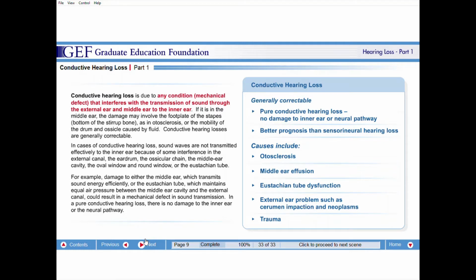In cases of conductive hearing loss, sound waves are not transmitted effectively to the inner ear because of some interference in the external canal, the eardrum, the ossicular chain, the middle ear cavity, the oval window and round window, or the Eustachian tube. For example, damage to either the middle ear, which transmits sound energy efficiently, or the Eustachian tube, which maintains equal air pressure between the middle ear cavity and the external canal, could result in a mechanical defect in sound transmission. In a pure conductive hearing loss, there is no damage to the inner ear or the neural pathway.